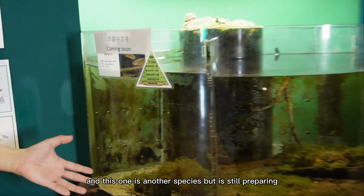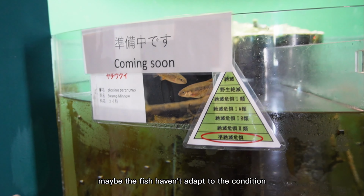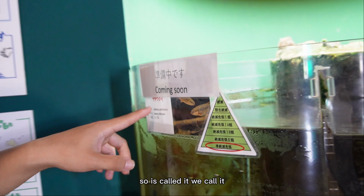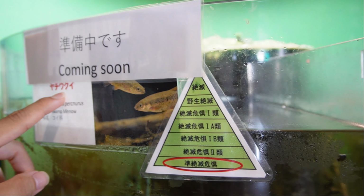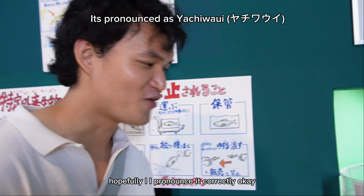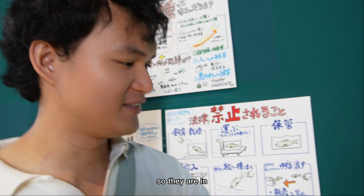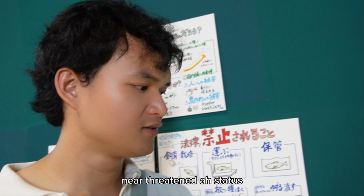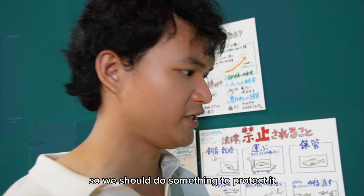And this one is another species, but it's still preparing. Maybe the fish haven't adapted to the condition. We call it Yachi Ukui. Hopefully, I pronounce it correctly. Okay, so they are in near threatened status, so we should do something to protect it, maybe.